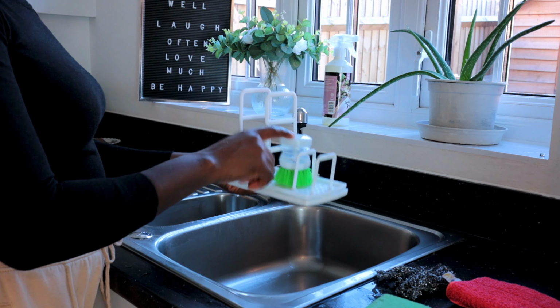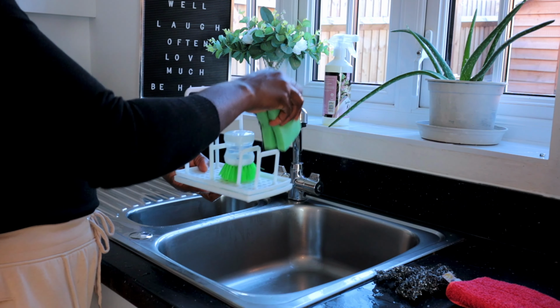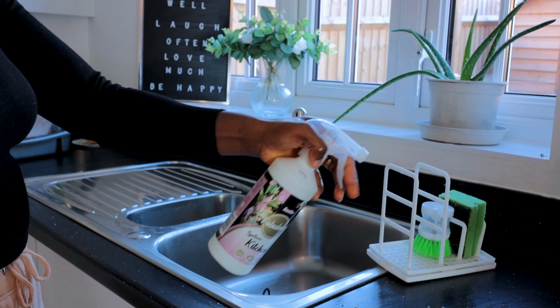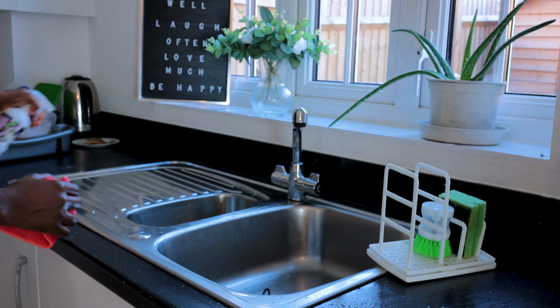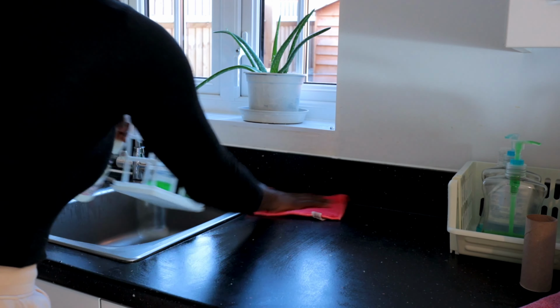I'm done using this one. I'm going to stick it in. I'm done using my sponge. I'm just going to stick that one in there. I like the nice smell of this B&M surface cleaner. It's just so nice. It makes the whole kitchen smell really good when you enter, as if you feel some kind of perfume on the surface.